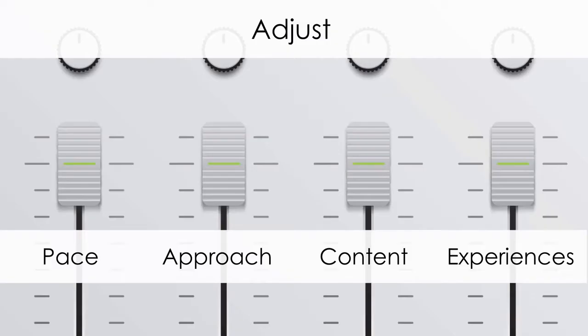Yeah, so thinking about all the different ways that you can provide learners with tailored experiences, you can adjust so many different things. You can adjust the pace of the learning depending on their level of expertise, how much review they need, how much detail. You can adjust your approach based on what you might know about their motivations going into it, or maybe have them indicate to you what their motivations are and adjust your approach accordingly. You can adjust the content.